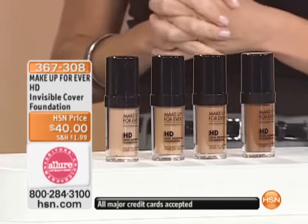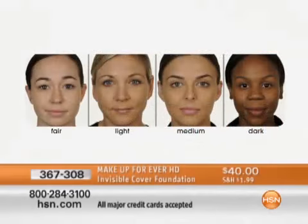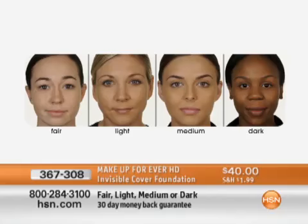And don't just take our word for it, take Allure's word, because this actually won an Allure Beauty Award for 2008. It's an Editor's Choice Award. That's saying a lot. That's huge. This is a foundation for those of you that want to have skin that looks absolutely perfect, but nobody is ever going to know it's there.